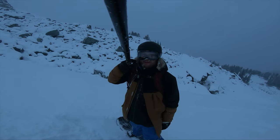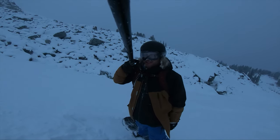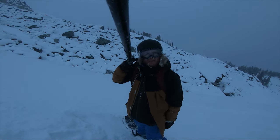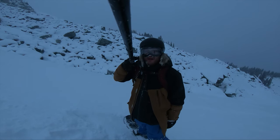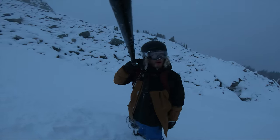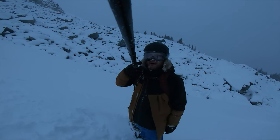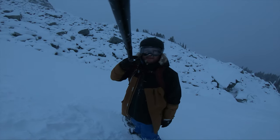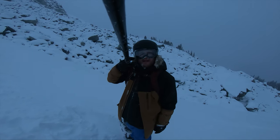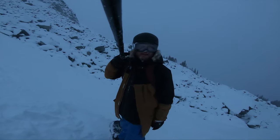All right, guys, we're about halfway down. We're still seeing some good snow, but there's also a few rocks underfoot that we have to be careful about. It's hard to see them, so you're almost looking for a little bit of a shadow indentation in the snow. We do have to start being a little bit quicker, because it's getting dark out and we don't want to be on the hill in the dark. So let's get things a-moving.